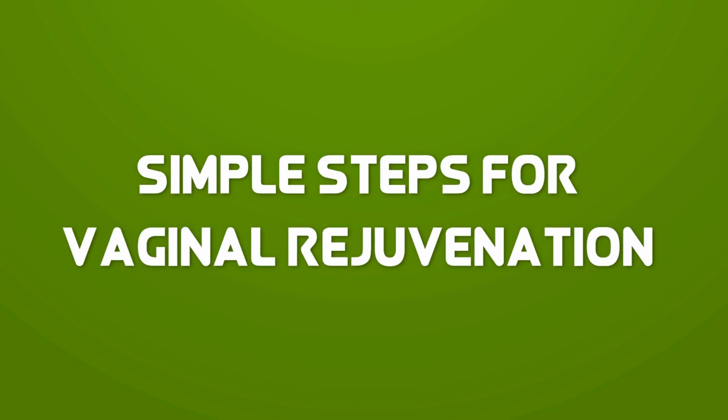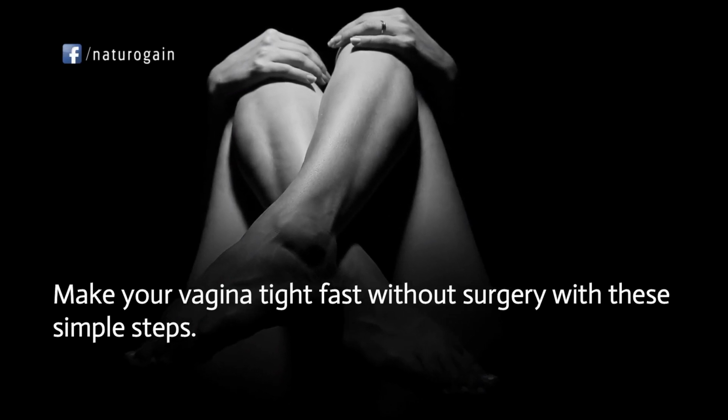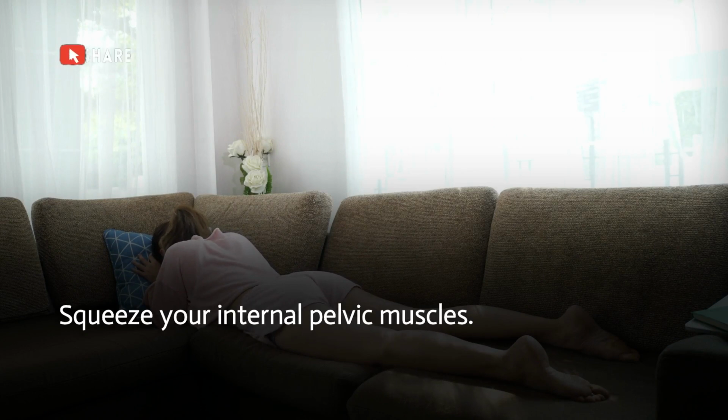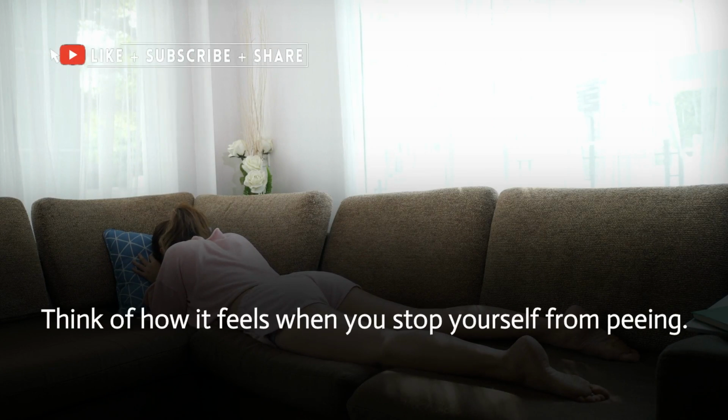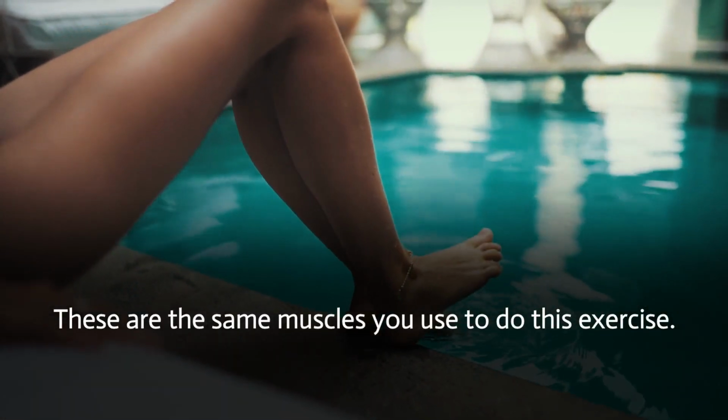Simple steps for vaginal rejuvenation. Make your vagina tight fast without surgery with these simple steps. Squeeze your internal pelvic muscles. Think of how it feels when you stop yourself from peeing. These are the same muscles you use to do this exercise.